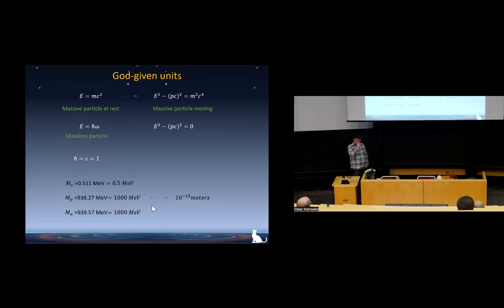Which symmetry law did I forget? I did not use all symmetries. Yeah, I did not use rotation. I used translation in space, time, and also boost, change in velocity. So boost gives me this formula. There's also rotation.